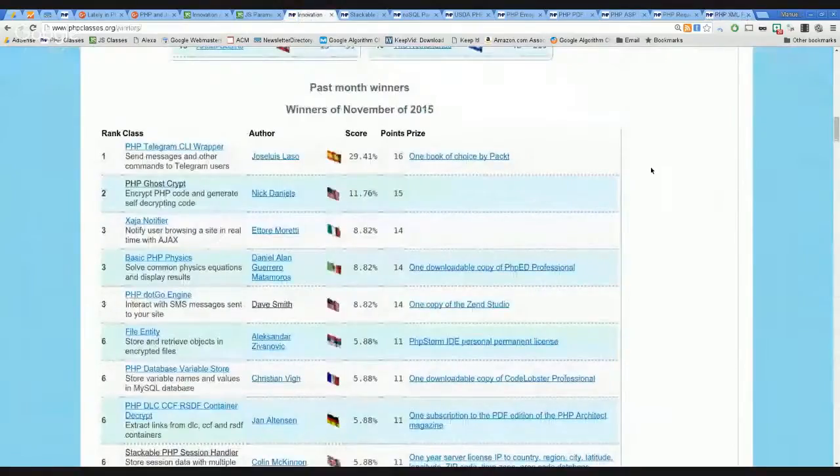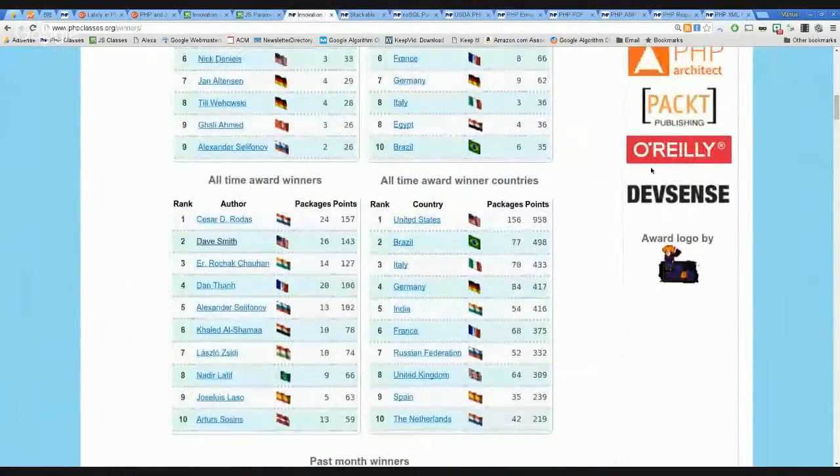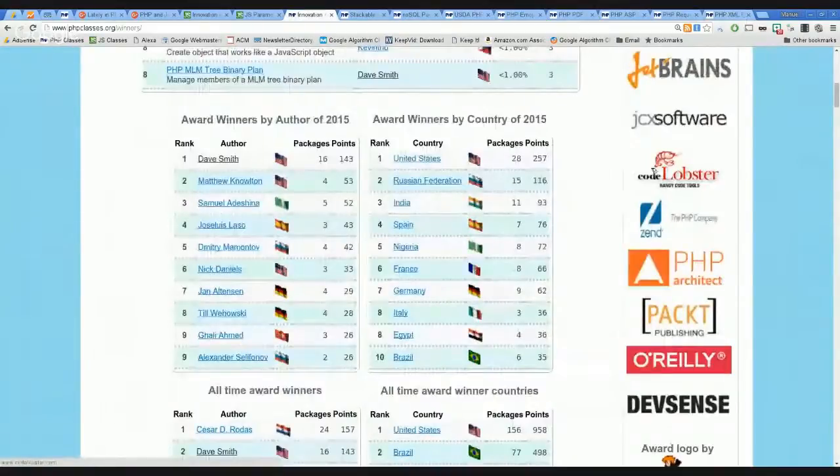Now talking about the Innovation Award nominees, actually results for 2015. As we mentioned, Dave Smith won the first place, and he was going to earn one of these elephants like the others. Let me share.